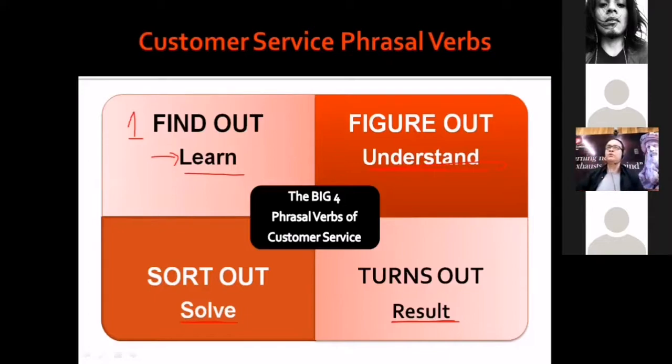Number two, once you learn, you find out, you learn about it, you move on to understanding the problem. You figure it out. Okay. Once you figure out the problem, you can go to step number three. Step number three is what? Sort out the problem. And finally, in customer service, you're going to go ahead and explain it. You're going to explain the result of the problem. Do you understand? So that's how it works.